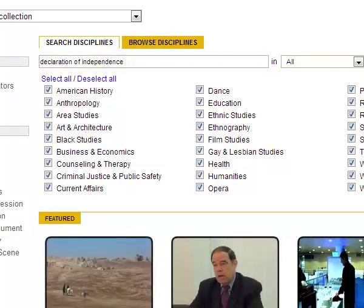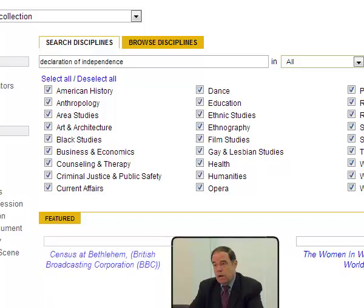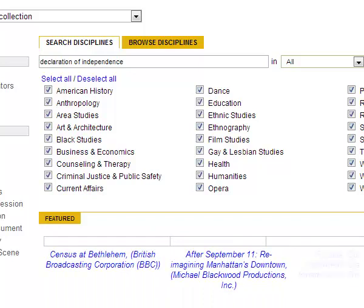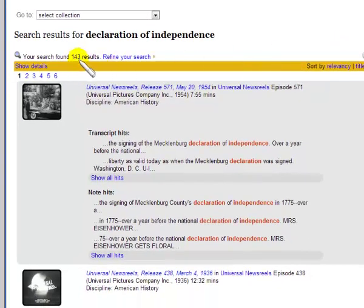And now we will search. And I cannot guarantee that every video that is here will be something that you would actually want to use, but I'm just showing you all the possibilities that are provided. So remember, it's going through 15 different modules, so it may take just a moment in order to display the videos for us. There are 143 that are actually here.